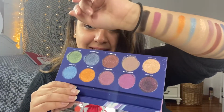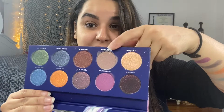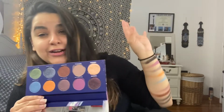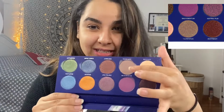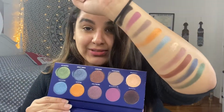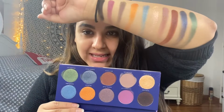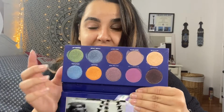Tauptation is pretty, but it looks so different in the pictures on the website. I'm gonna show you right here. That is how this shade is supposed to look, which made no sense to me. The brown is nice. The orange and the green definitely make this palette for me.